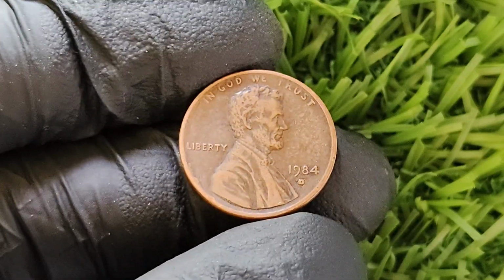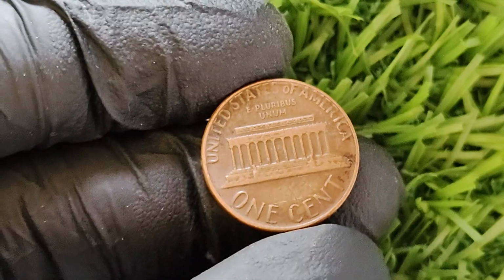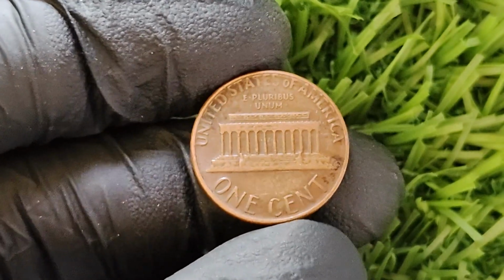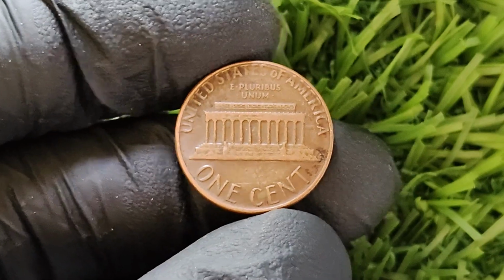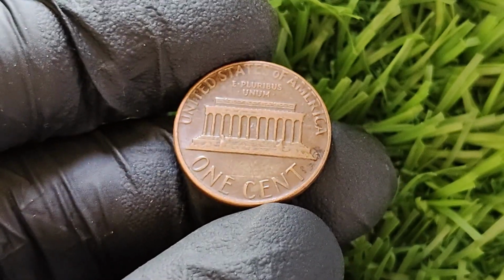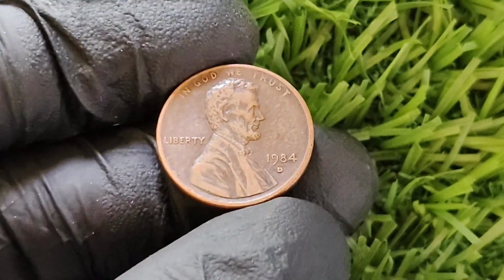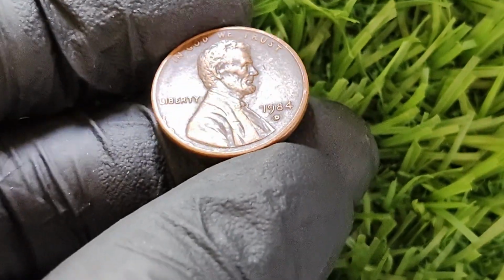So there you have it, folks. The 1984 D Lincoln penny. It's small, it's coppery, and it could be worth nearly $1 million. It's hiding in jars, drawers, old wallets, and maybe even in your pocket right now. And the best part? You don't need to be a millionaire to become one. You just need to be curious, careful, and maybe a little lucky.